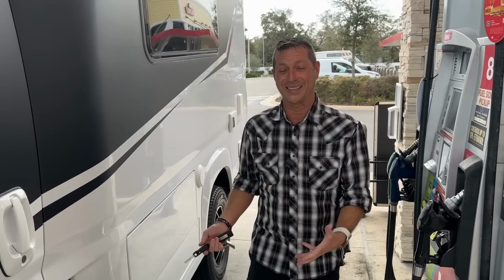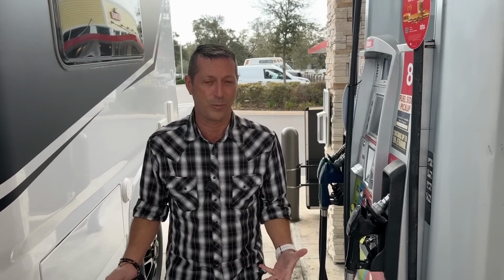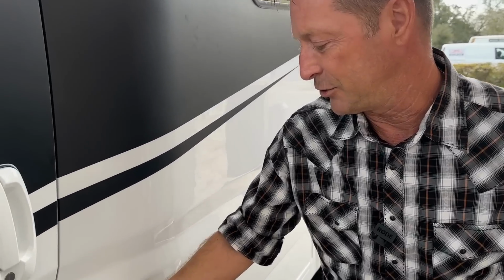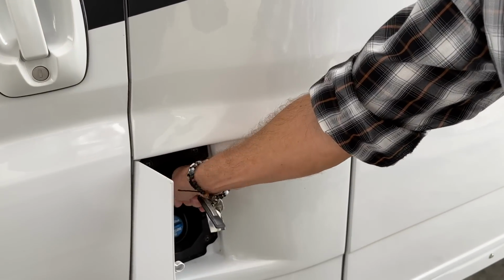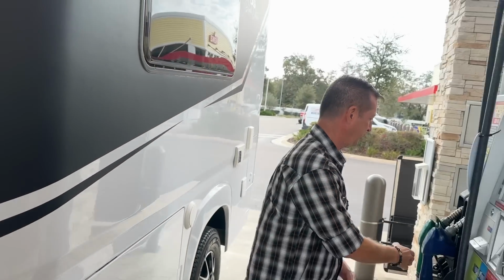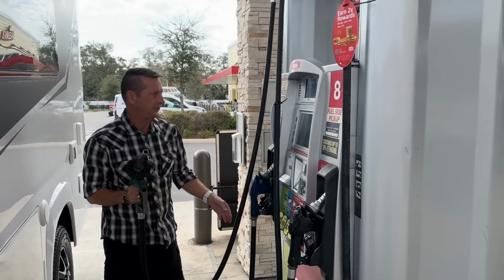All right, so this rig is diesel. The ProMaster that you'd be buying here in the U.S. is going to be gasoline. This is the fuel situation right here. So we'll just, mine's not locked. So there it is. Very gentle on the scratch. We'll put a few bucks worth of diesel in.